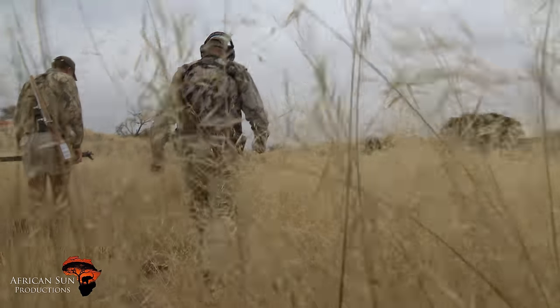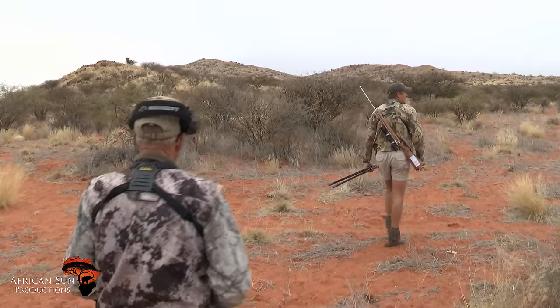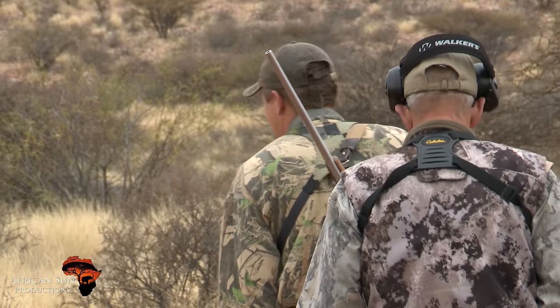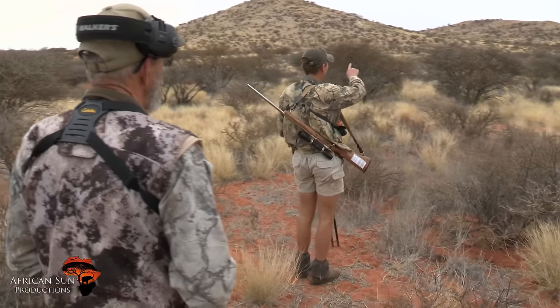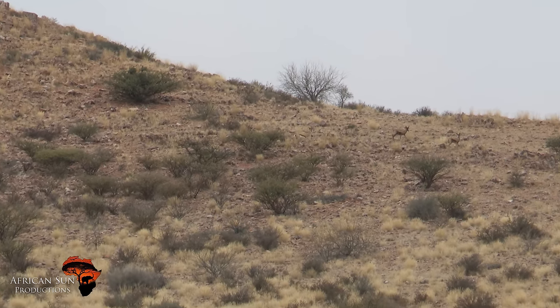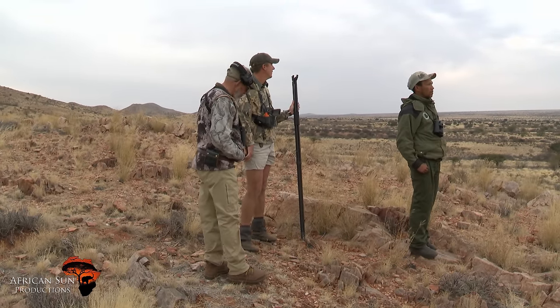We scouted over some dunes here and we spotted a lone big springbuck ram. We've been seeing him a couple of times, but hopefully we can close the distance and get him. He's winning us.